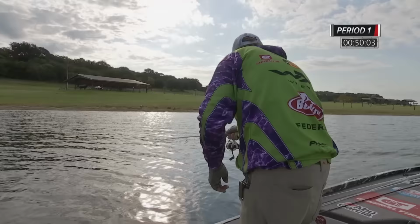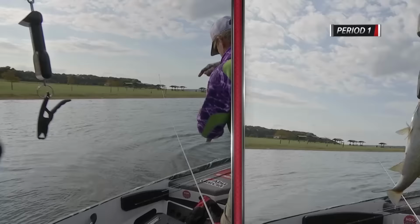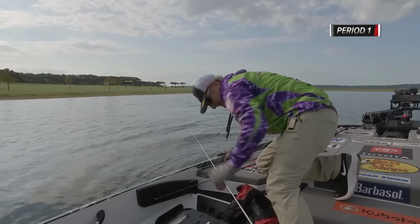Another smallmouth. One pound, 2 ounces. All right, he was fighting like a one-pounder. Them smallmouth, boy, they have no give up in them.